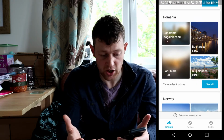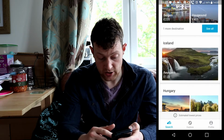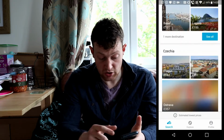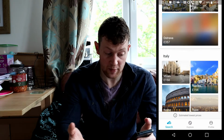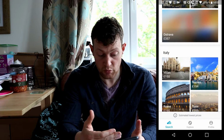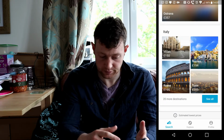So if you're not sure where to go, or you're just looking for a cheap getaway, this is a really good app. So you say you want to go to Italy, and then you can find out where's the cheapest place to fly to Italy. So £150 for Milan. You click on there, and then it'll bring up a list of all the airports and all the flights to Milan. It's just a really good app for saving money if you're not sure where to go.